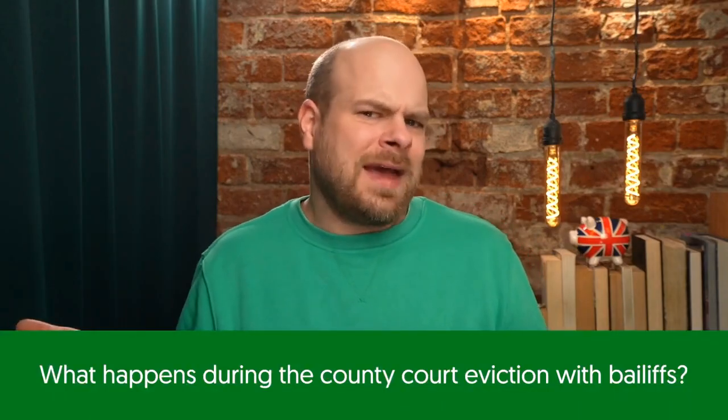So what happens during the County Court eviction with the bailiffs? The enforcement agent will provide the tenant with 2 weeks' notice of the planned eviction date. On the day, the agents will arrive between 9 AM and 5 PM if they're from the County Court. However, if they're from the High Court, they can arrive at any time, even in the early morning or late at night. The agents will ask the tenant to leave and hand over the keys.